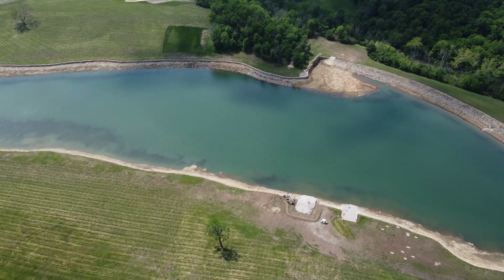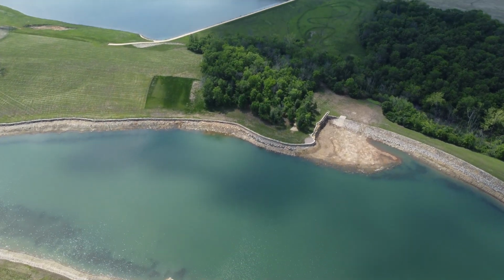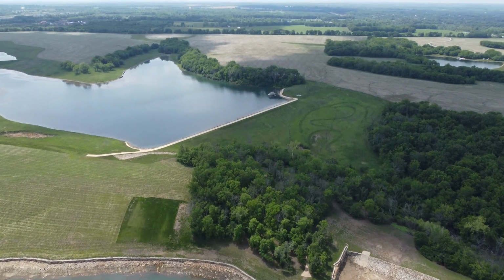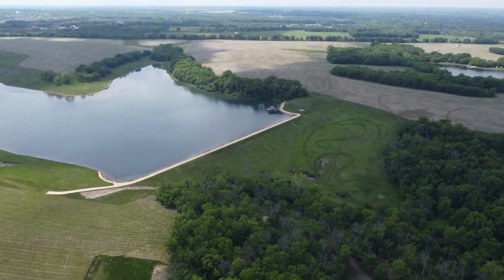Got a beautiful, beautiful walking area beside that, all around that lake. Just gorgeous the way the guy's got it set up. Here's another small one back here. We're going to fly right over towards it, and then we're going to turn around and head back for home. Just a short flight today, just see how she's handling in the wind.